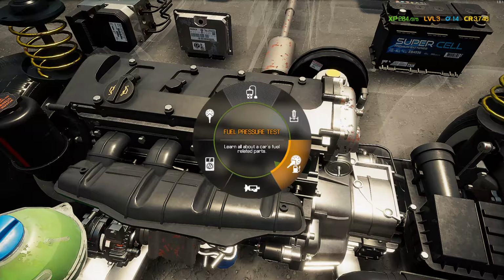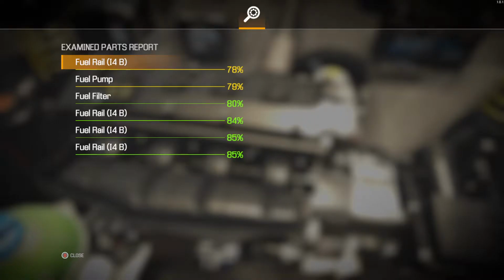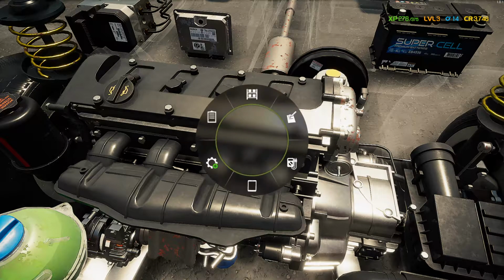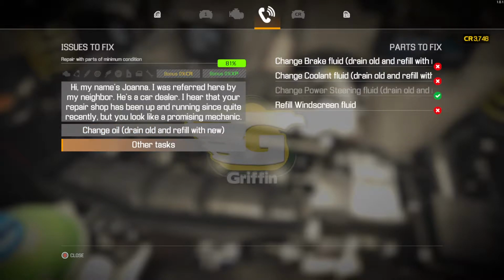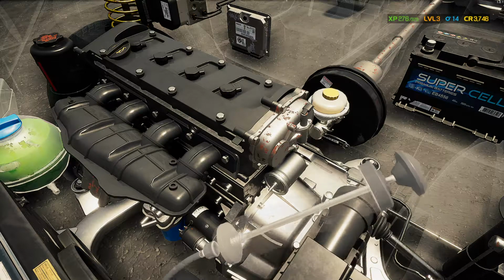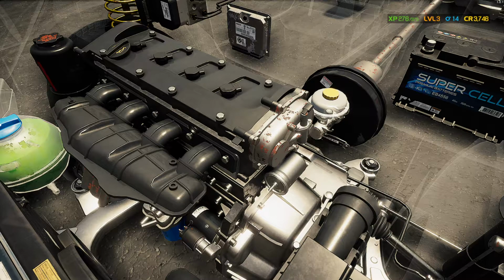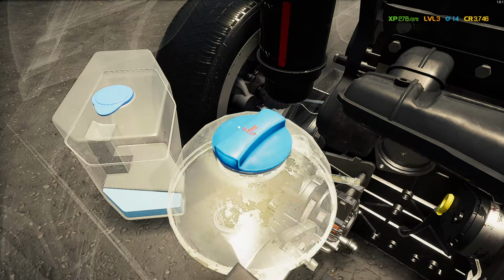Drain tool, no. What about the car's fuel parts? Okay, that's all good too. So, drain old oil. I put no. Have to waste oil. Change coolant fluid. Oh yeah. I took out the old. Whatever. Additional tool. Drain tool. Just drain everything. Call it good. Oh, sweet. I don't have to go through the same thing every time.